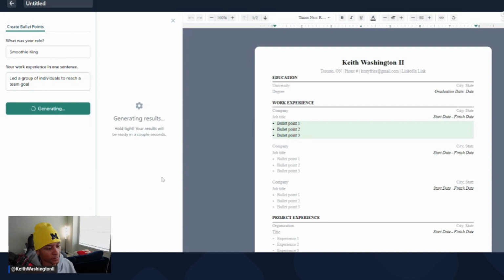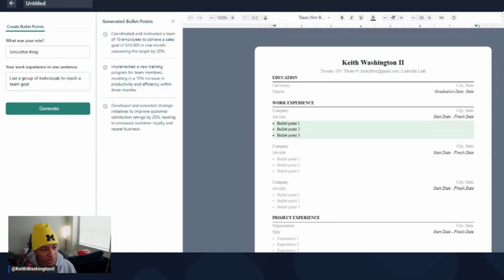So hit generate. You see here, it's got the generated bullet points: coordinated and motivated a team of 10 employees to achieve a sales goal of 10,000 in 1 month by surpassing the target by 20%. I mean, that just sounds amazing. It looks wonderful to put on a resume for those recruiters and hiring managers that are looking at your resume.